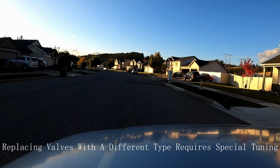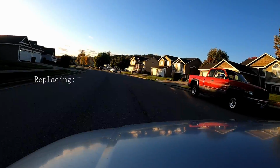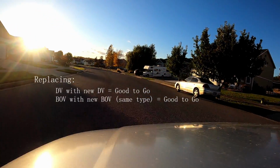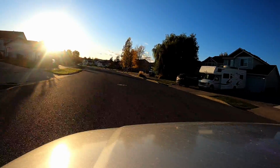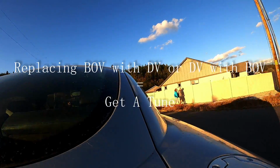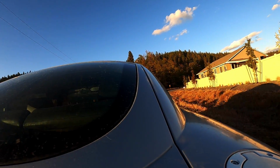The general rule of thumb is, if you're replacing a valve with a valve of that specific type, i.e. a diverter valve for another diverter valve, you don't have to tune specifically for it. However, if you're replacing a diverter valve with something like a blow-off valve that vents to atmosphere, you need to tune the car to account specifically for that difference in airflow.